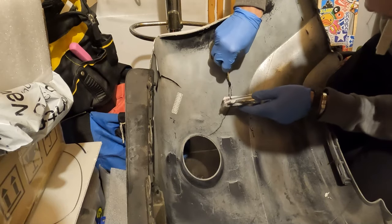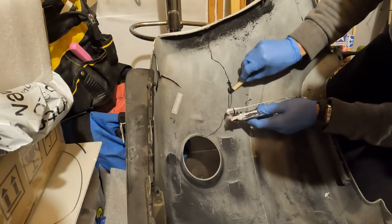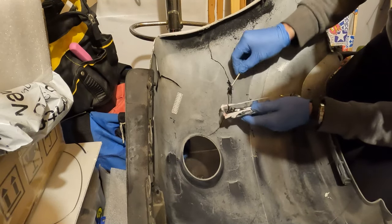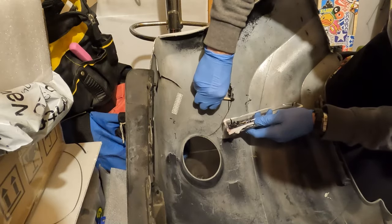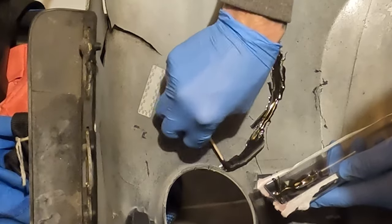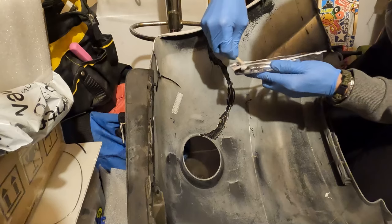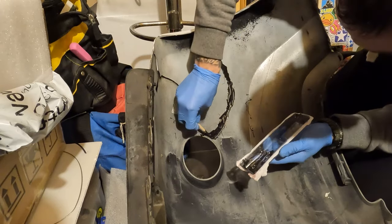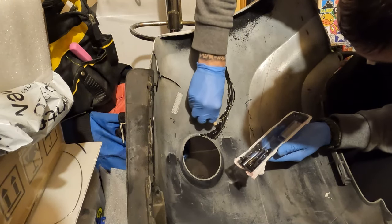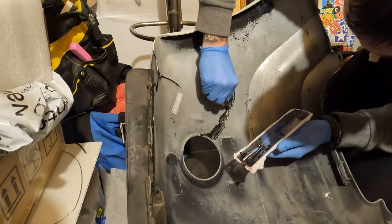So we can just pummel it on, really. I'm going to try and get some in the cracks. And then we're going to squeeze it together. We're just going to smother it on. Once we use up what we've got, I'm not worried about the other ones just yet. I just want to try and get as much on this as I can.